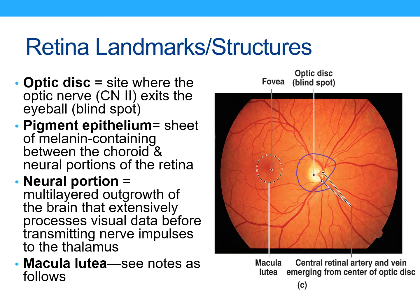The neural portion is a multi-layered portion. So there are actually 2 layers to the neural portion. The outer layer contains the photoreceptors, and then the inner layer is additional neurons that begin to process visual information. So visual processing actually begins in the eyeball prior to triggering the optic nerve. And then we have the macula lutea, which you can see over here, and we're going to talk about that on the next slide.